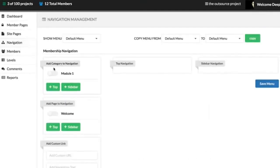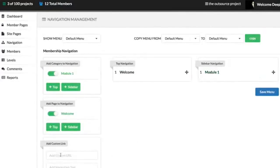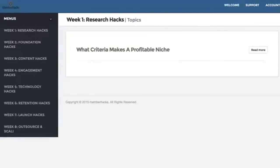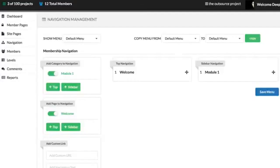Okay, then you can go in and create your different navigations. Now, maybe depending on the navigation for a specific level, it may be different for each level. So all you need to do is just go and click on the categories that you want and just start adding in where you want them to be. So you have your top navigation, your sidebar navigation. You can add in custom links as well, and you can just save that menu, and then it'll start to reflect on the front end of your membership site.